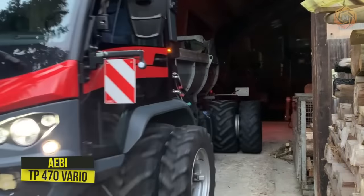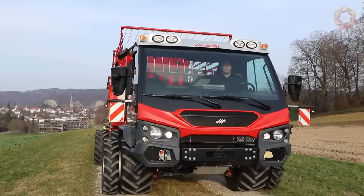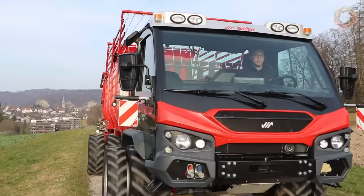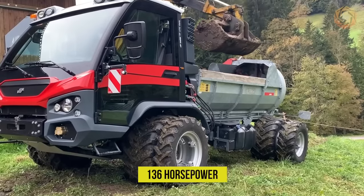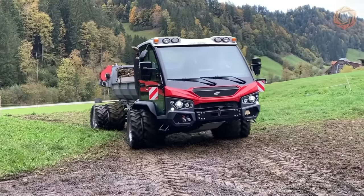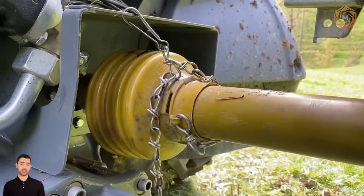ABI recently presented the new TP470 Vario, a power-split, infinitely variable drive machine. The vehicle is equipped with a VM turbo engine with an output of 136 horsepower. The new technique is developed based on the flagship model VT450, but was completely structurally rebuilt.